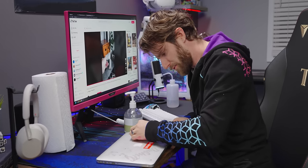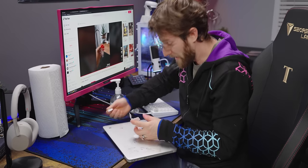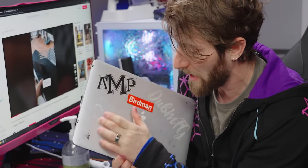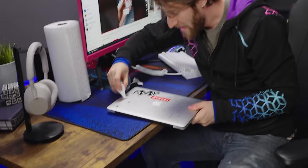Let's pull off a sticker. And then we'll do half of the residue with isopropyl and we'll do half of it with hand sanitizer. This is actually the perfect example of the kind of thing that you'd want to remove with this method. Overall, pretty good sticker, came off okay, but there's definitely some residue. All right, here we go. Hand sanitizer.